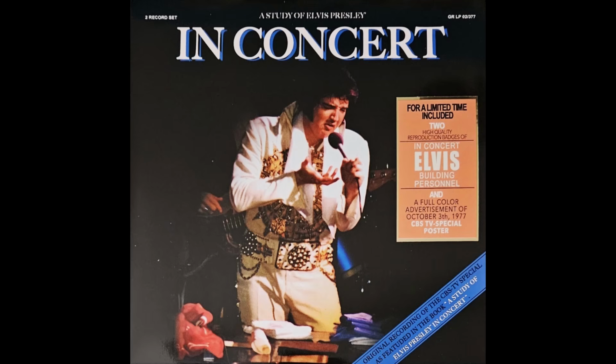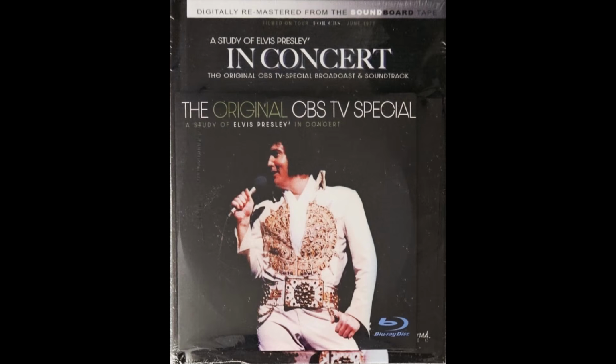It's episode 58. This one is going to be about Gravel Road Music's release of In Concert, a study of Elvis Presley in concert. It all started with this book, right? Yeah. This book came out in, it says 22 in the book, but when I looked it up online, it said 23. It's a really cool book.